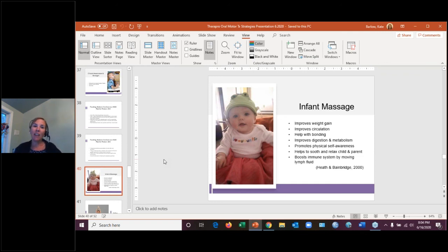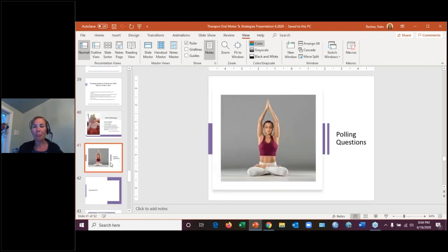But definitely consider infant massage, and definitely for the kids who have a history of an NG tube, we know that correlates with oral aversion. Doing the facial massage as part of the infant massage can really help with that. So just consider adding infant massage as one of the tools in your tool bag as a feeding therapist.